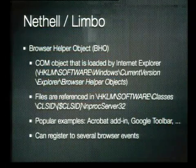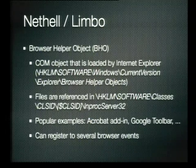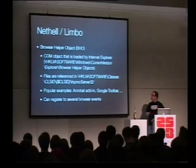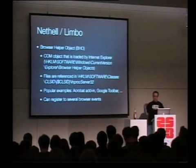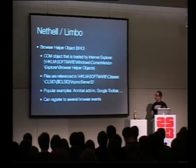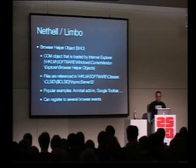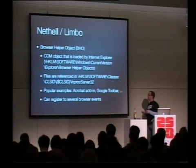So in order to understand how Netel operates, we need to take a look at browser helper objects, so-called BHOs. You can think of them as some kind of plug-in for Internet Explorer. They are a COM object, which is loaded by IE on startup. When Internet Explorer starts up, the registry key that's in italics is accessed by IE. Within this registry key, you find several subkeys, and each of those subkeys is loaded as a plugin within IE. The file that's actually loaded by this registry key is referenced within another hive, which is in the second part of this slide. And there you find the DLL that's then loaded into IE.